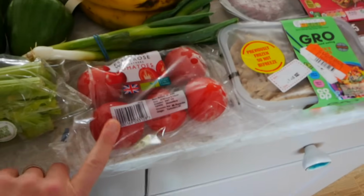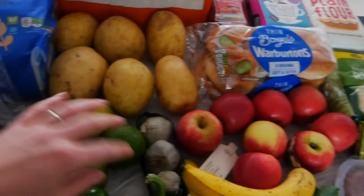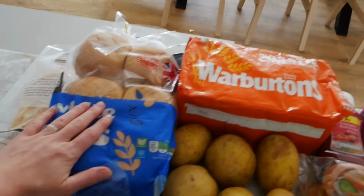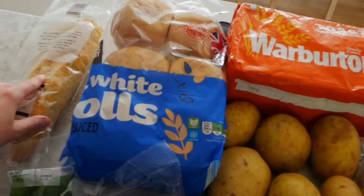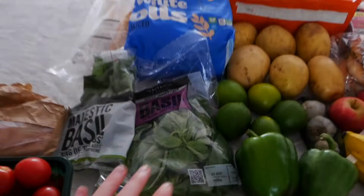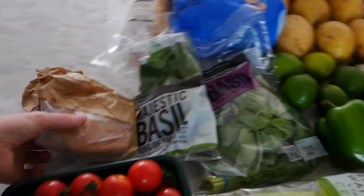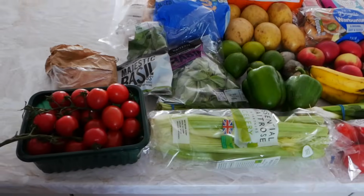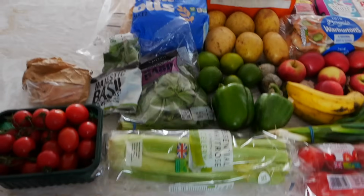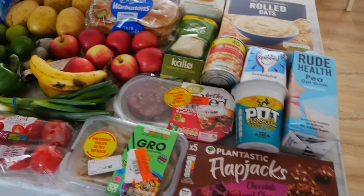Some big tomatoes, some celery, some peppers, some limes and garlic, and potatoes, a loaf of bread, burger buns, and baguette. Then 2 big bags of basil. We're going to use that for a pesto. More tomatoes and a little pastry for Joel. All of this cost me £4.50 from the community larder.